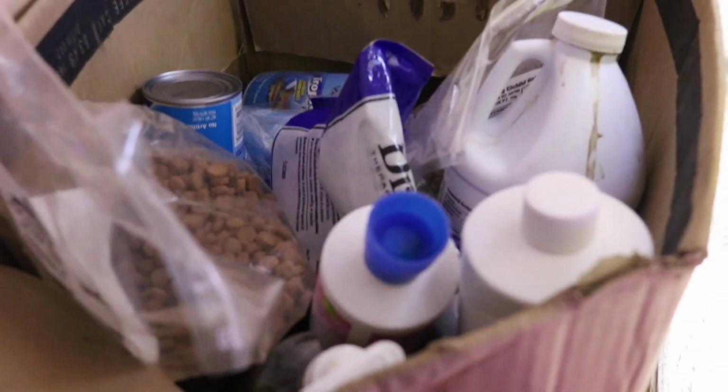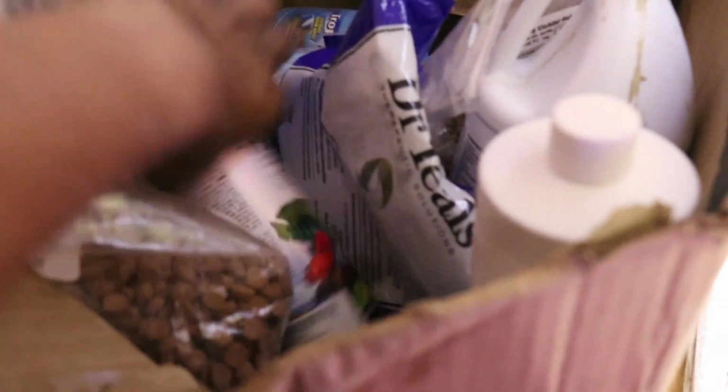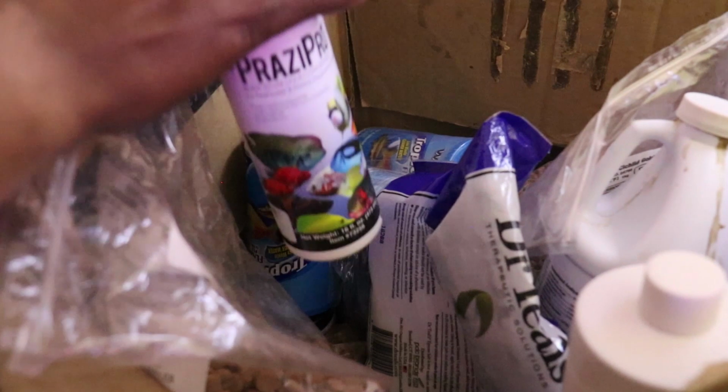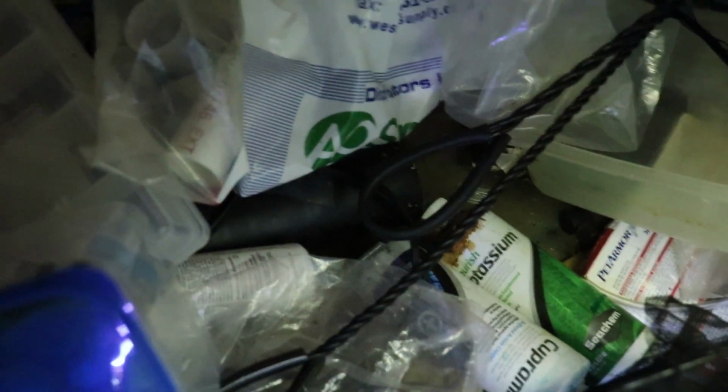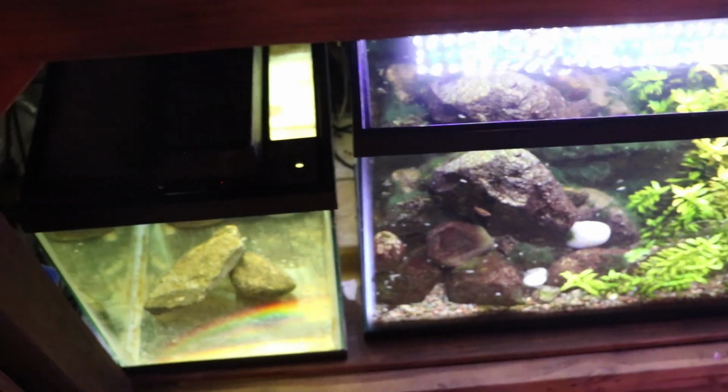We have food and stuff right here. I have this box, you can see it's completely unorganized. Just random things stacked on top of each other. This is Mask for the Light, Epsom salt, Prazipro for internal parasites, plant food, so really unorganized. And then when you come back here, same thing, just a pile of PVC pipe, plant food, chemicals, nets. So when it comes to my supplies and my chemicals, that stuff is pretty unorganized.